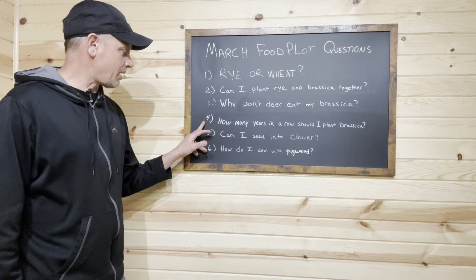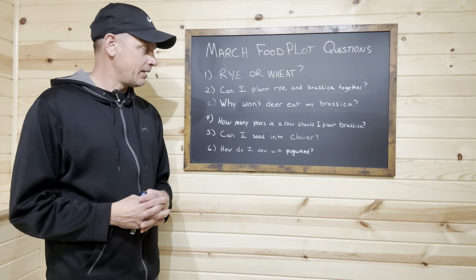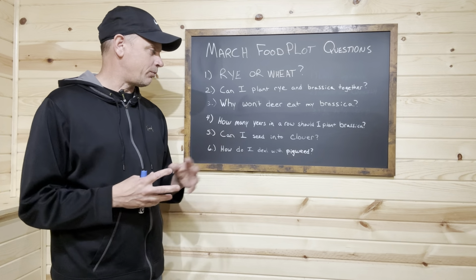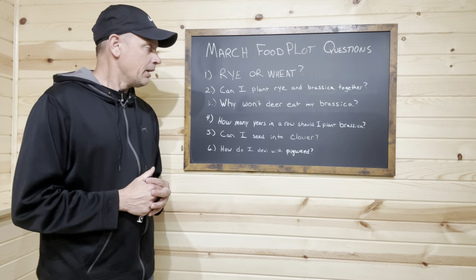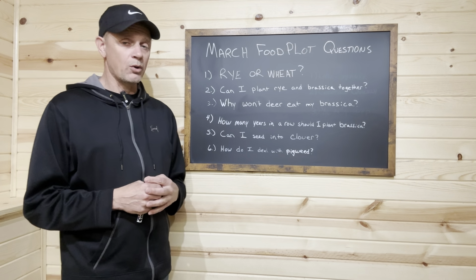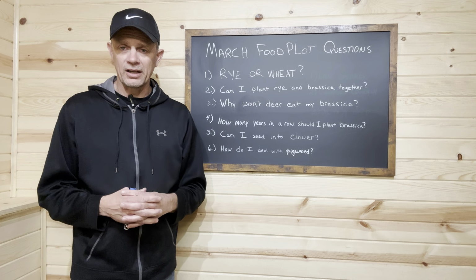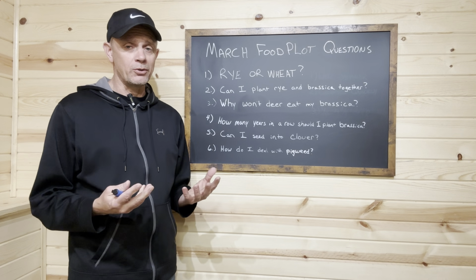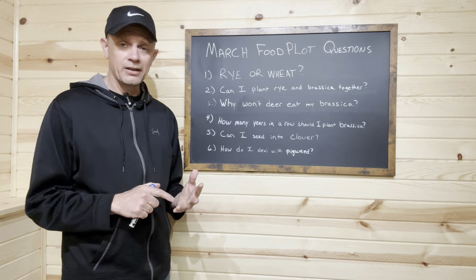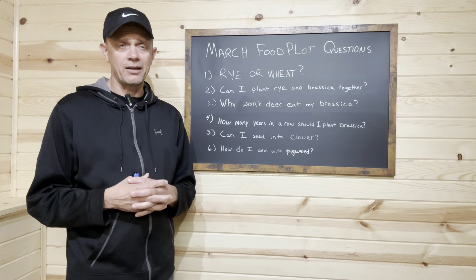Again, staying on brassica, how many years in a row should or can I plant brassica in a food plot? Now, what these people are talking about is, let's say they have a half-acre food plot, and every year all they want to do is plant brassica. For some reason, they just want brassica in that food plot. What I tell them, if you're just going to plant brassica and then spray Roundup in July, come back, work the ground up, add your fertilizer, and do brassica again, I wouldn't do it more than 2 years in a row, because there's a fungus, there's pests in the ground that can affect the brassica. I've seen it 3 years in a row.